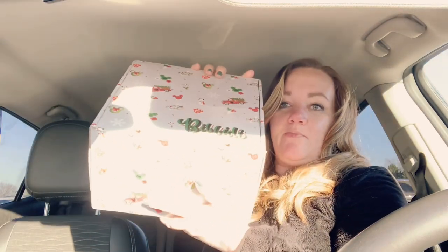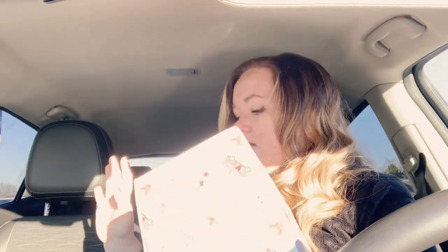Okay guys, we're gonna get cracking into this so this video isn't forever long. This is a Bibbidi box. This is the mystery box. I know this because of the tracking. I got two boxes on Sunday from FedEx and one box today from USPS, and I know what's in two of the boxes.